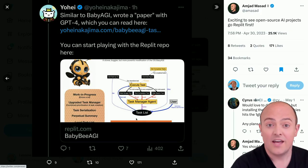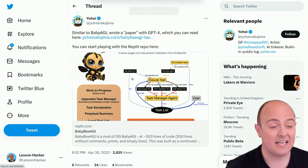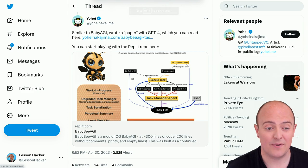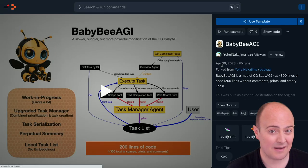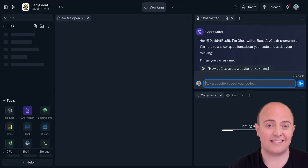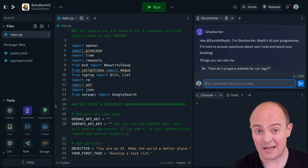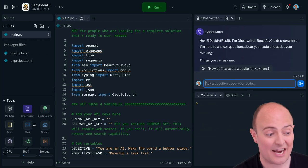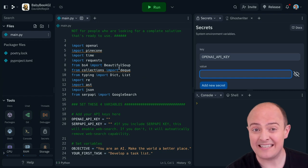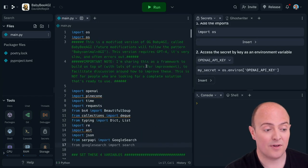The second Replit first AI application that we're going to look at is Baby BeeAGI by Yohei Nakajima. And you can see it here on Twitter, and we'll click through and simply use that template to get started. Now, we do need 2 API keys, so it's not just the API key for OpenAI here. If we want to give it web browsing powers, we need to go and get an API key from SerpAPI. And that's reasonably easy, and the free tier allows 100 searches a month. So we'll go and sign up for that, and we'll pop those keys in.